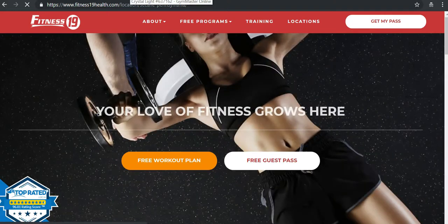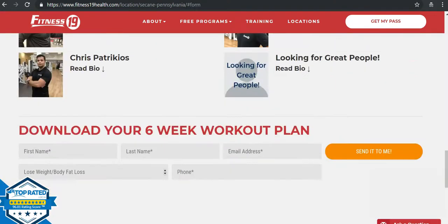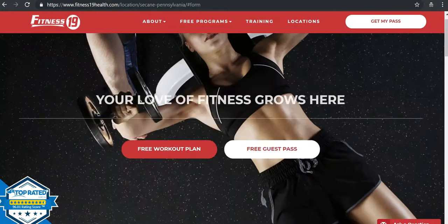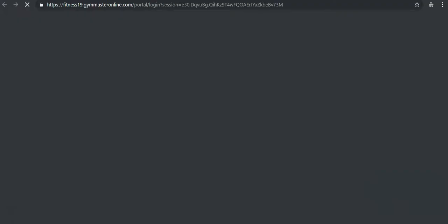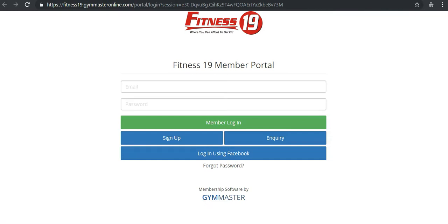You could also go to Google, just search Fitness 19, and cruise over to our website. Really cool thing real quick, you could get a free workout plan by clicking on that button there. But if you scroll down a tiny bit, you'll see where it says member login, and that'll take you right to that login page. So if you don't have the link, that's how you can get to it very easily.